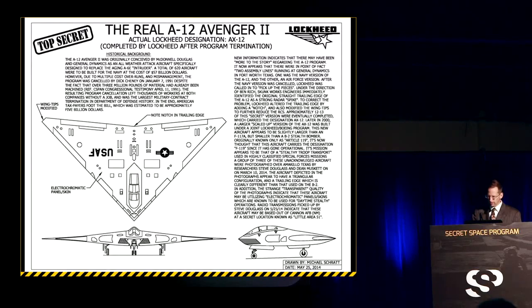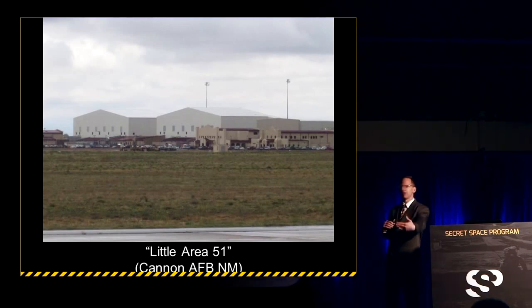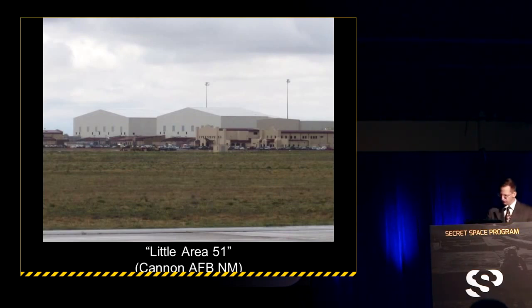And then last month, I was with Steve Douglas, who's another aircraft researcher, and we were at this exhibit here. This is a very interesting hangar complex that they have on the other side of the tarmac, and he brought his radio with him, and he overheard the term Little Area 51 at Cannon Air Force Base. So it appears that there's a smaller version of Area 51 at Cannon Air Force Base.